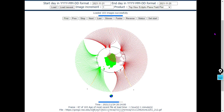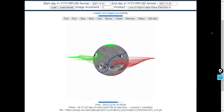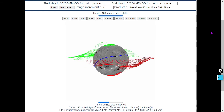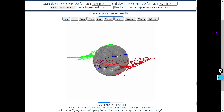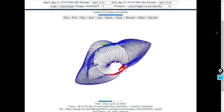Keep in mind the magnetic environment can change quite quickly. As you're probably well aware, sunspots can suddenly grow and shrink and so on. Here's a line of sight view, a solar magnetogram showing that beta-class sunspot in the southern hemisphere. We'll get to that momentarily with some greater analysis.